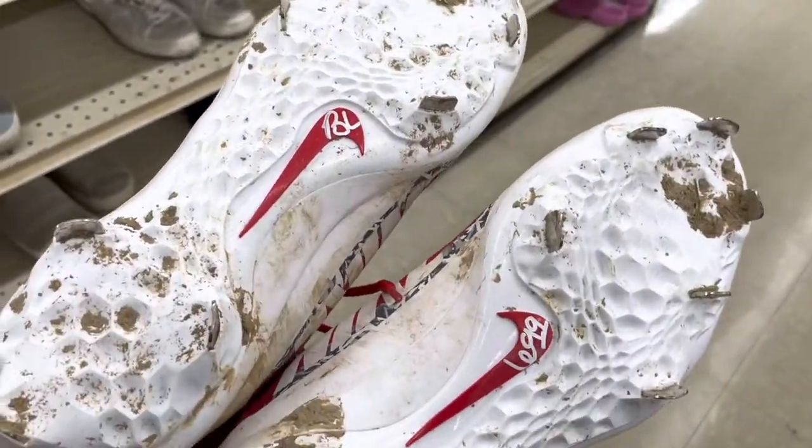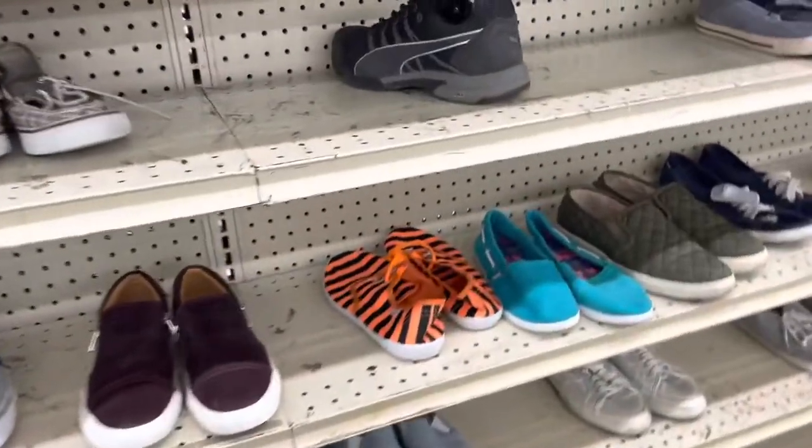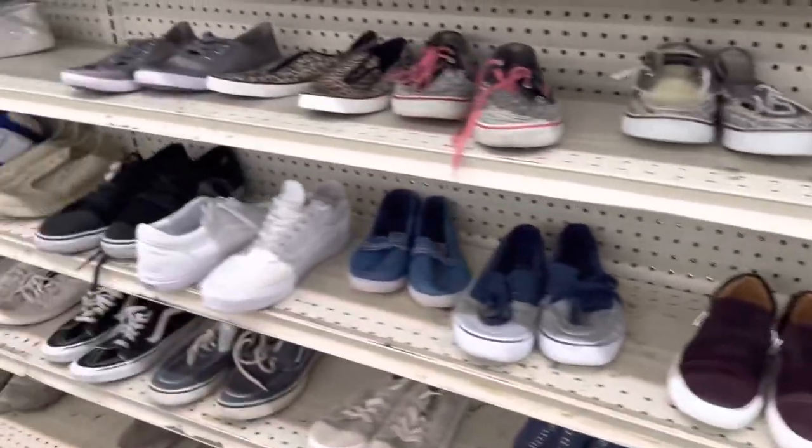So there's a $6.99, great deal. Mike Trout stuff. I sold even kid stuff for Mike Trout cleats, and they go for like $30, so I can't wait to see how much those go for.